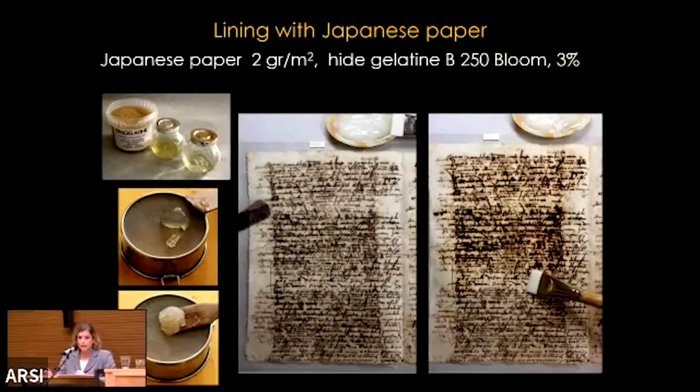We used gelatin, I was saying. Why did we use gelatin again? Because it is well demonstrated that gelatin can enhance the mechanical properties of paper. Okay, all of us can know it, but also it can stabilize mobile iron ions present in the inks. Gelatin can bond them into an elastic film, making them inert, no longer aggressive for the papers.